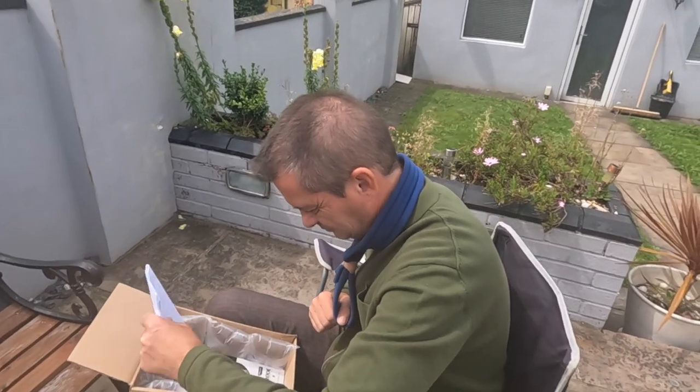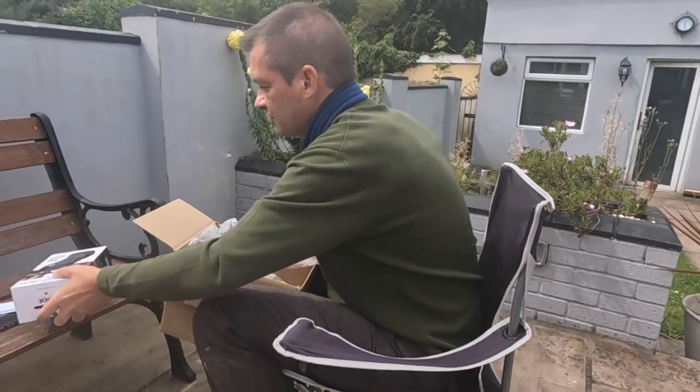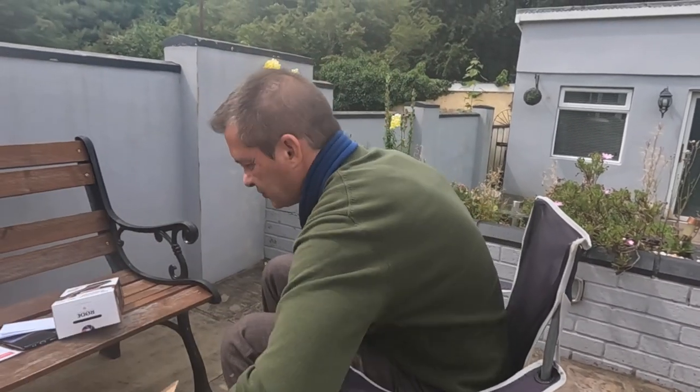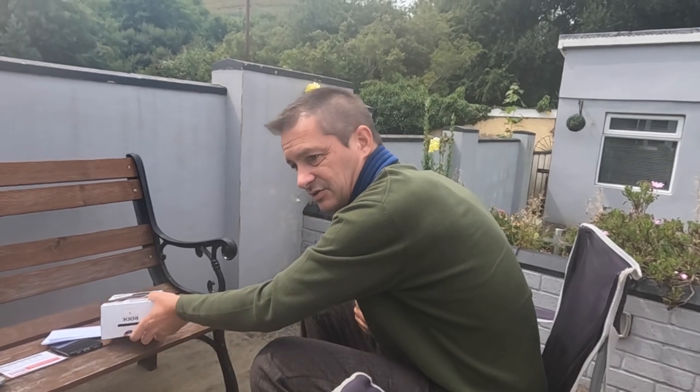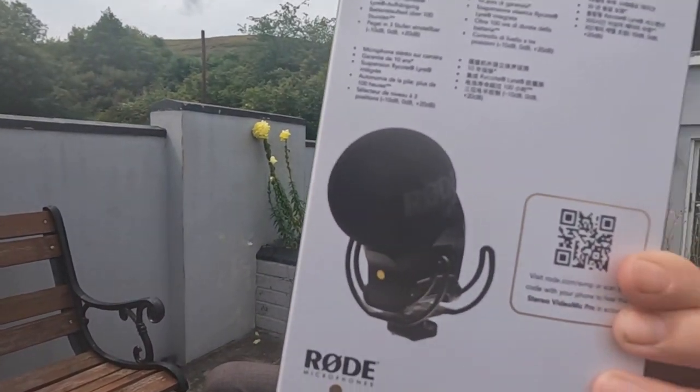So, yeah, this is exactly what I thought it was going to be. It is exactly the same microphone as we had in the past. We've had about four of these, haven't we? Yeah, for numerous reasons. Rode Stereo Video Mic Pro. And it has always been the best. There's a good picture of it on the back. Best mic we've ever used.